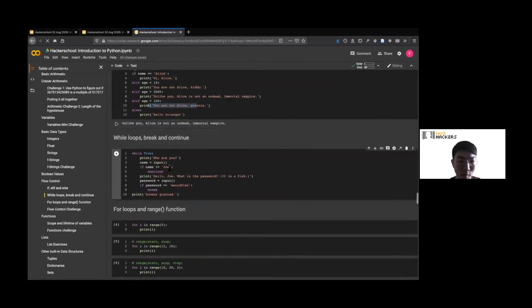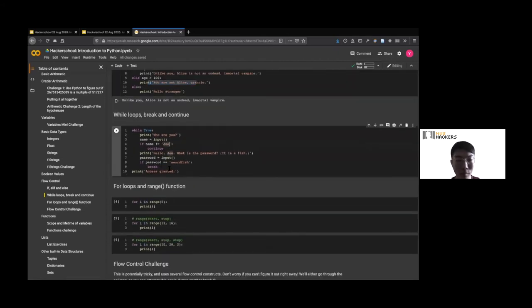Okay, so this is a more complicated example of a while loop. Here we are introducing a function called the input function. It's a built-in function. What it does is it basically pauses the execution of the program and waits for user input. And when the user keys in the input and hits enter, the program will continue execution and you'll assign what the user typed in as a string to the variable here.